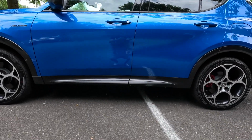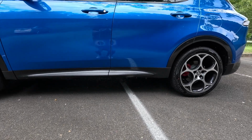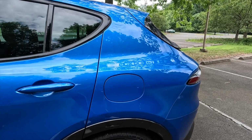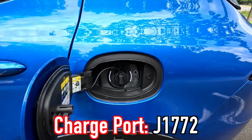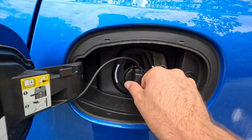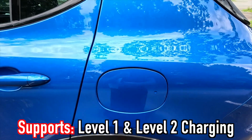And then found at the bottom of all of your passenger doors, you get that gray door cladding. Now, one thing that is interesting about this is that this is a plug-in hybrid. So with that in mind, you get your charge port here on the driver's side, and that reveals your J1772 charge port. I can open it up. There's a better view of what that looks like. And this vehicle accepts level 1 and level 2 charging.